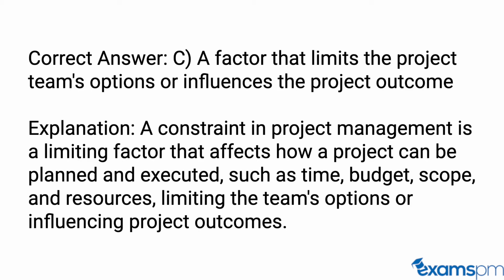Correct answer. C. A factor that limits the project team's options or influences the project outcome. Explanation. A constraint in project management is a limiting factor that affects how a project can be planned and executed, such as time, budget, scope, and resources, limiting the team's options or influencing project outcomes.